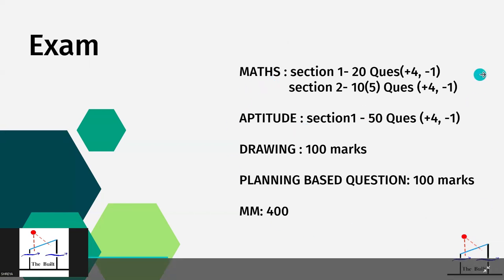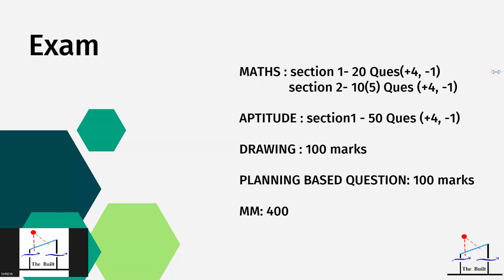In this slide, you can see that in maths, section 1 has 20 questions, plus 4 for correct and minus 1 if you have answered it wrong. In the second section, there are 10 questions, out of which you are only supposed to answer 5, for which the answer gives you plus 4 if correct, or minus 1 if wrong. It is not necessary to attempt all the questions. If you leave a question, it won't provide you any marks, but if you do it wrong, you'll have negative marking.